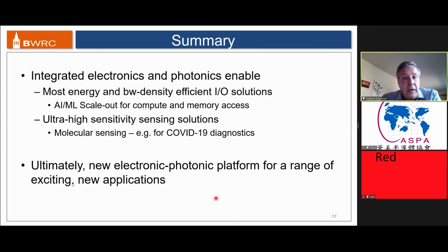So in summary, this monolithic integration of electronics and photonics enables us to build the most energy and bandwidth density efficient I/O solutions. And of course, that helps in AI and machine learning scale out, with both compute to compute and memory access, as the size of the model grows and we want to be able to scale out the system. But we can also build a variety of other sensing solutions. I've picked molecular sensing here because of the current COVID relevance. But you can also build phased arrays and other types of sensors and communication devices, because after all, these optical components are just like another transmission line, just like another component in the tool set that the designer can use to build a very sophisticated electronic-photonic integrated system.